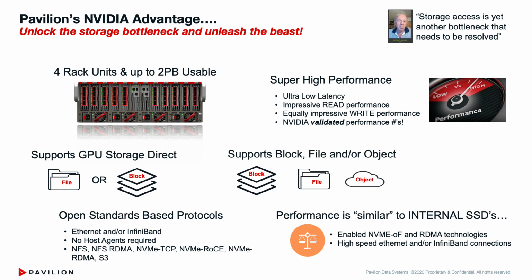First of all, one unique advantage is our size: 4 rack units and up to 2 petabytes usable capacity. Next piece, our super high performance, but not just our high performance, but our ultra low latency. Our impressive read performance, but our equally impressive write performance. And as we walk through this presentation, all these performance numbers are validated by Nvidia. Our platform supports GPU Direct storage, not just for block, but also for file or any combination of that.